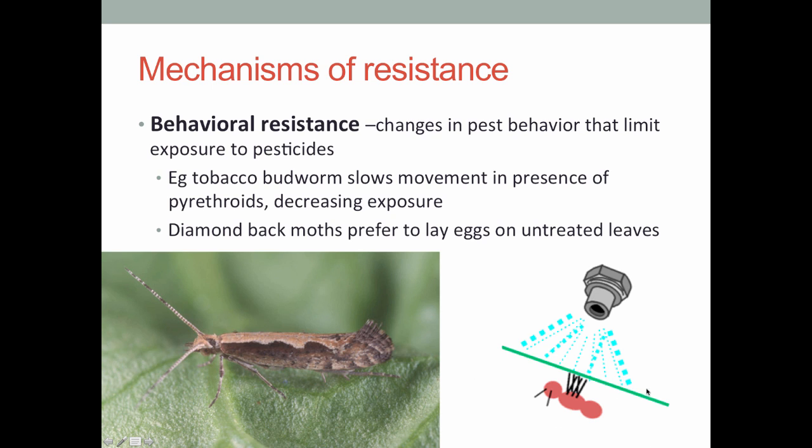Just sort of like in this picture, if you spray a plant from the top down, you are going to basically kill any pests that choose to walk across this upper surface, but if the pest preferentially spends time on the undersides of leaves, it may be safe.